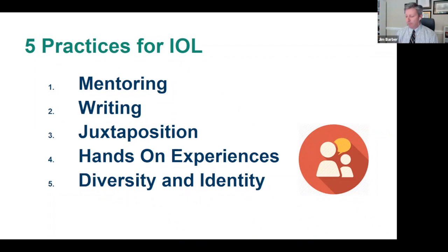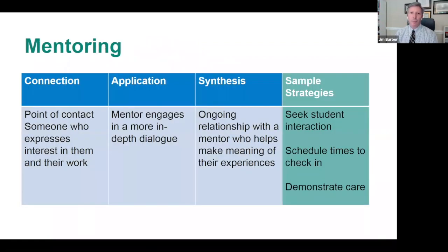So for each of these 5 practices, what I have as an organizer for us is this table with 4 different columns. The first 3 columns are what this practice looks like in terms of those 3 approaches. So what does mentoring look like at the connection approach? How does that show up in application? How does that look in synthesis? And those 3 columns are compiled for you in a handout that has been shared already in the chat, and we'll share that for you again. Don't worry about taking that all in, because I know it's a lot of text. You'll have that as a handout to download and take with you after the fact.